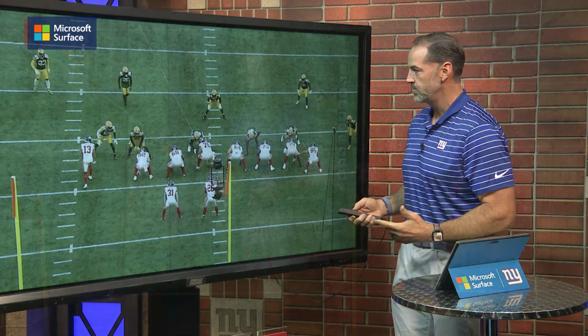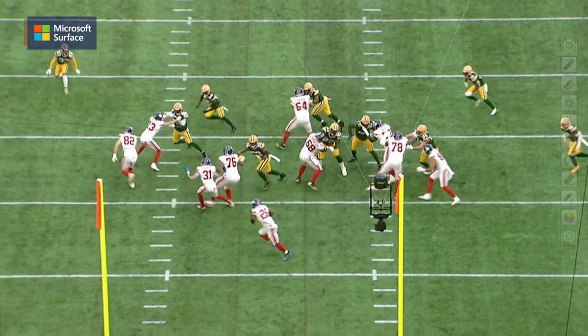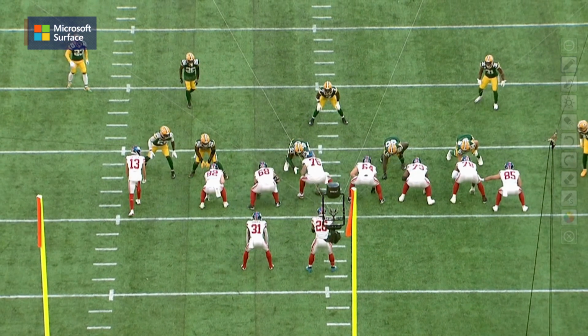He does a great job skinning through right there, not getting picked by the down block right here, skinnies through, and makes his way up to the Mike right there and seals him off. Now, Feliciano with a block right here. And then I want to point out a great job here by David Sills. He basically blocks 2 guys in this play.